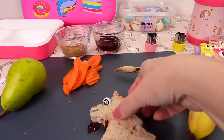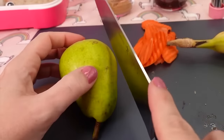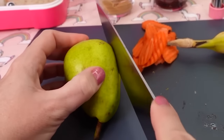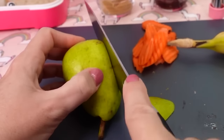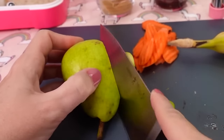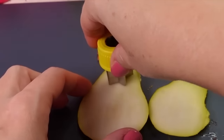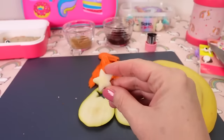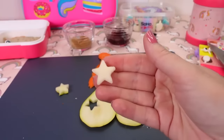Okay, let's put our unicorn sandwich into our lunchbox and let's make some shapes with our fruits and vegetables. We have a pear right here. And kids, always ask your parents for help if you need to cut something. I'm cutting slices of pear. And now I can cut out stars. Here's a star, another star, right over here. This unicorn is a star.